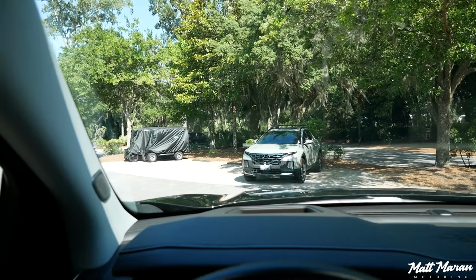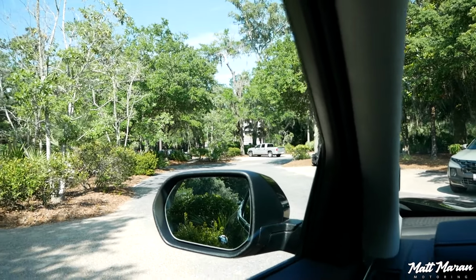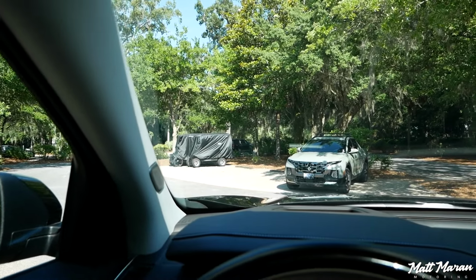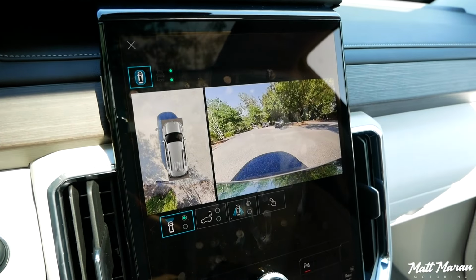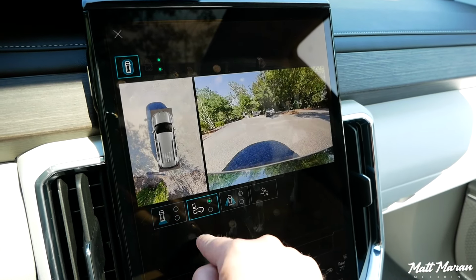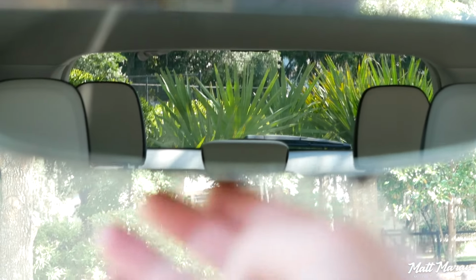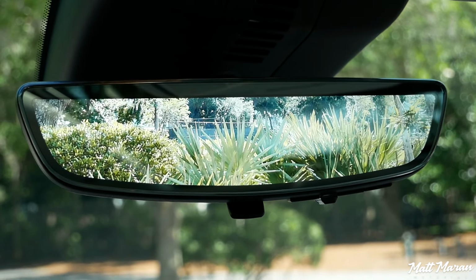So you have great visibility here. The A-pillar is a little thick, but I haven't had an issue with it so far because the dashboard does come down nice and low, so it's not too bad. You also have, of course, all of the safety tech you can imagine, as well as all the different camera views and all that kind of stuff. And you have even a great view out of the back with the camera rear view mirror. So even if you have people in the third row, you'll have an unobstructed view with the camera rear view mirror. And I'm also pretty impressed with the smoothness of this powertrain.